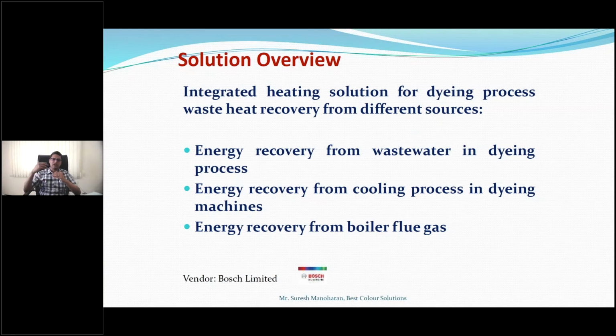For the cooling, we use a shell and tube heat exchanger, where we send fresh water at 30° and cool the dye bath which is at 120°. So we like to recover the heat from that cooling process also.